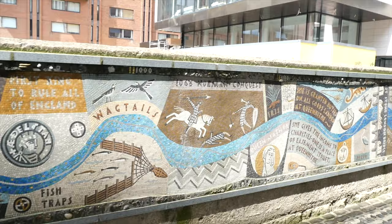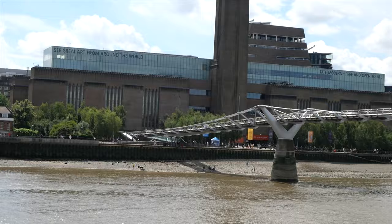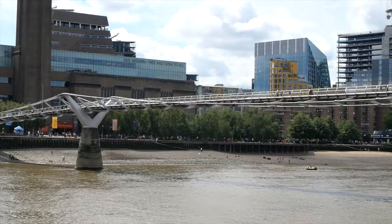We have the Millennium Bridge in Harry Potter. If you remember, it's in Half-Blood Prince when all the Dementors are coming out and it all falls apart and starts flailing everywhere.